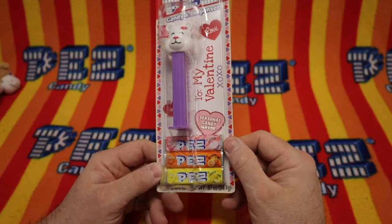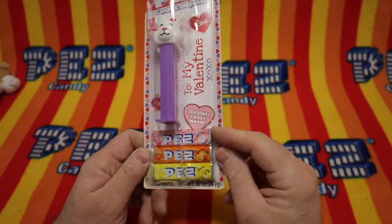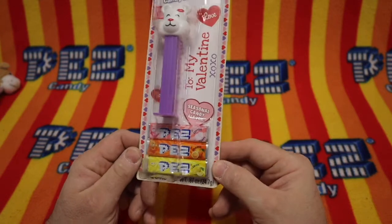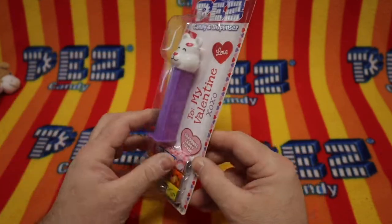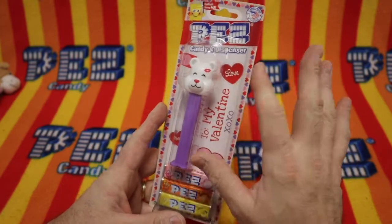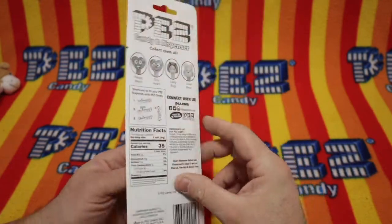Ooh, cotton candy, my favorite. My favorite candy right there, cotton candy. Cotton candy Pez is the greatest candy. Look at all these little hearts. It's just adorable and busy and hard to tell what's going on. Some crazy design. Maybe a pink field behind so you'd read the white a little better.